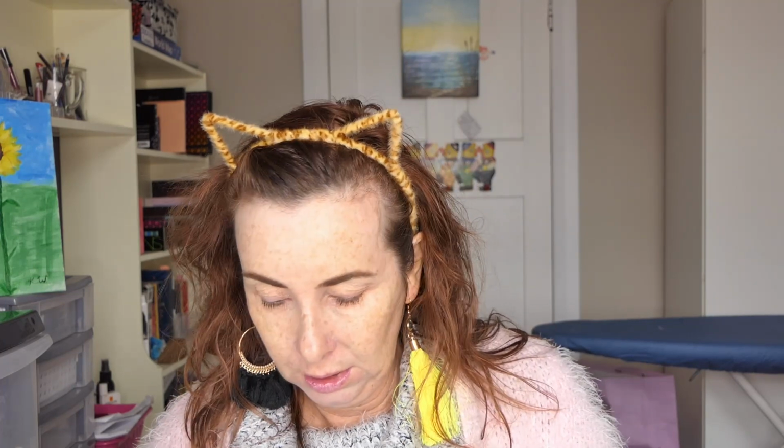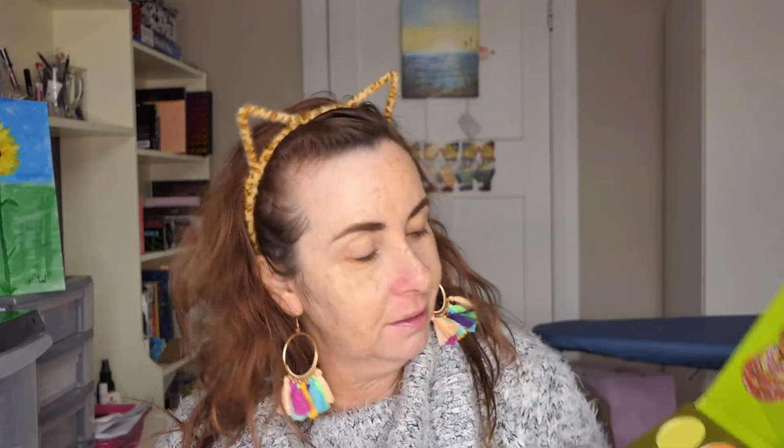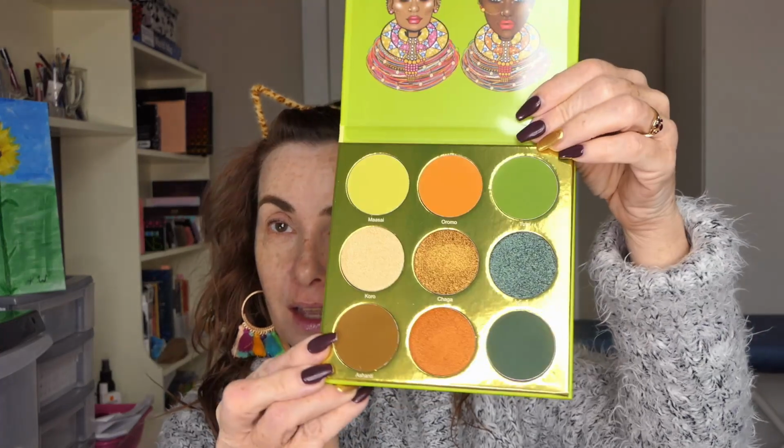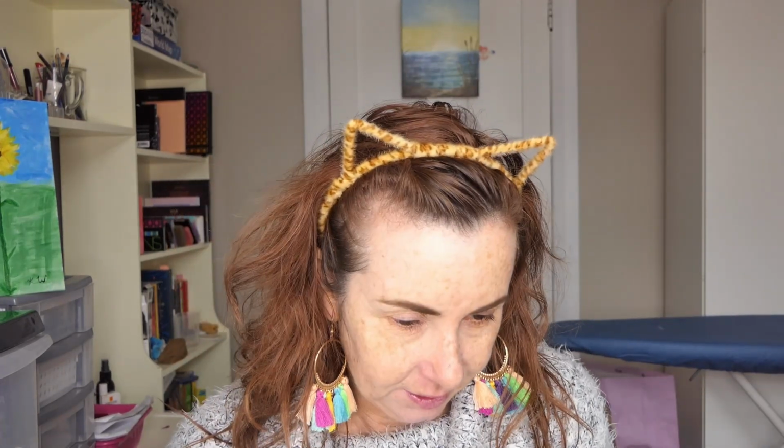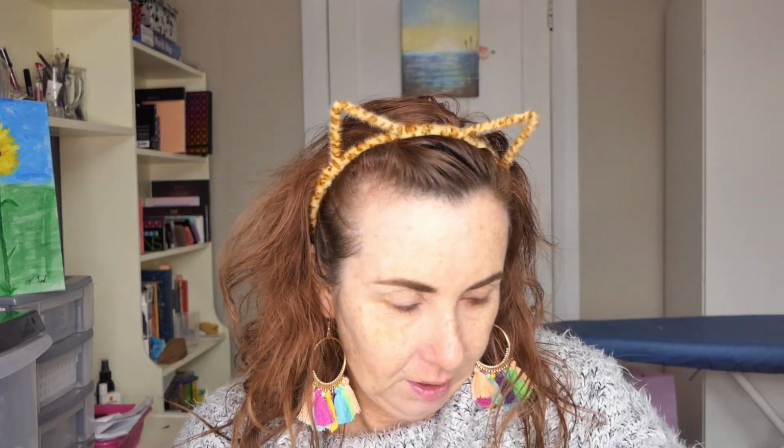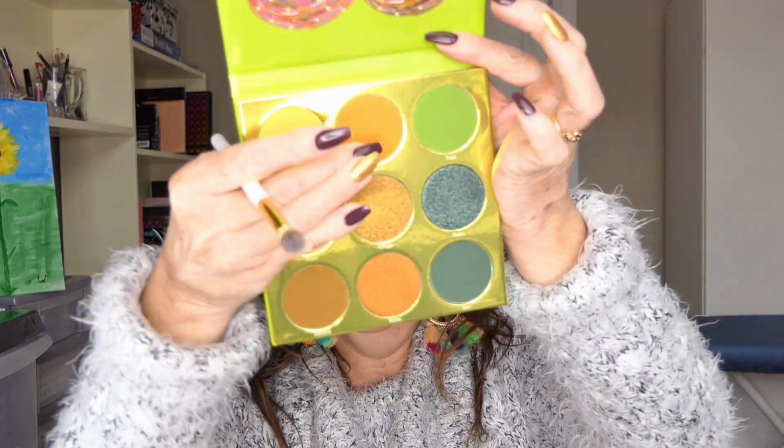I should probably put some earrings on that suit the palette. So I decided to put these ones on because they had green and yellowy orange in them. And I'm going to have a play with this palette because who can resist those beautiful colours? And as I said, it looks way prettier in person than it does even on screen. Just beautiful. So, what shall I start with? I think I'm going to start with some orange. So I'm going to use this colour here.